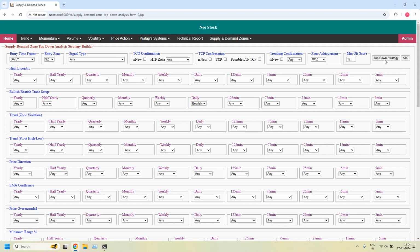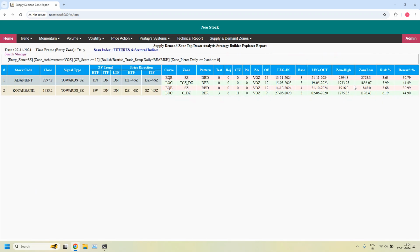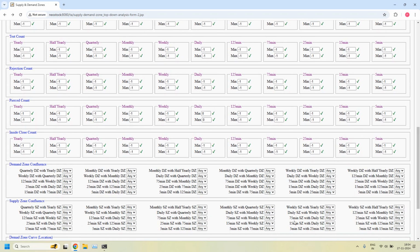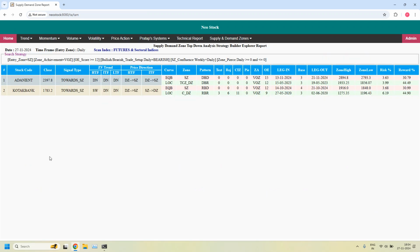Now let's filter the stocks. We got only 2 stocks. Currently we have only 2 stocks supporting bearish trade setup for monthly income trade. Entry time frames are daily supply zones. Let's find if any of these daily supply zones are having high probability support based on LTF and ITF supply zone confluence. I am selecting the daily supply zone with weekly supply zone confluence filter. With this filter, we got both the stocks.